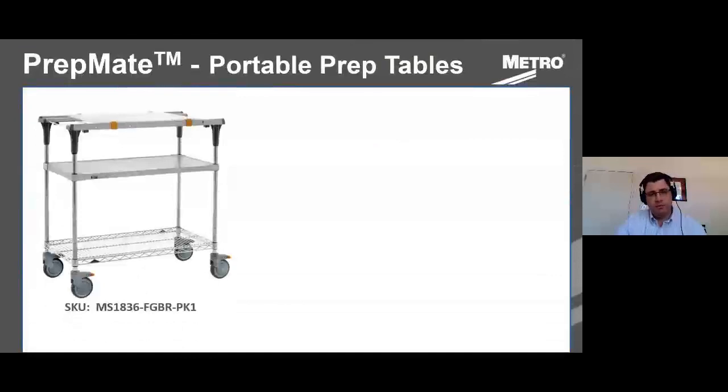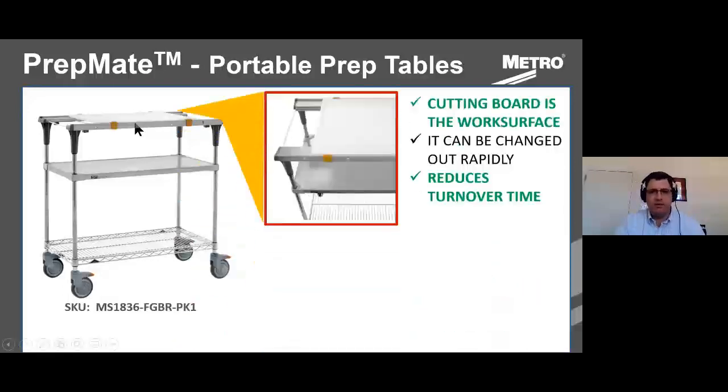So for those of you who might not be familiar, what is a PrepMate? It looks like a traditional Metro cart. You've got a couple shelves and some posts, but then there's this different kind of work surface up top. What is that? Well, on a PrepMate, the cutting board is the work surface. Your hotel pans that hold your chopped ingredients are held underneath for efficiency, but the core value proposition here is that it's not a fixed work surface that has to be sanitized.